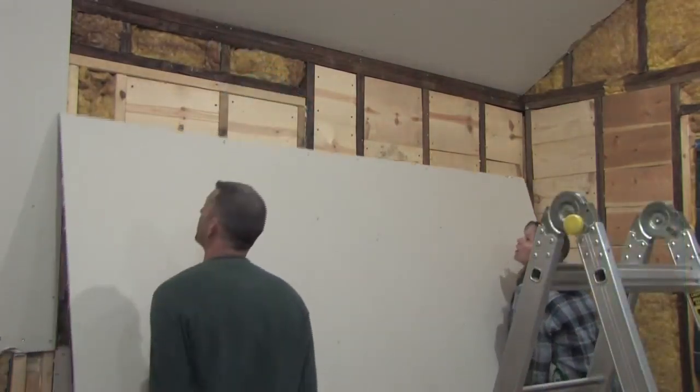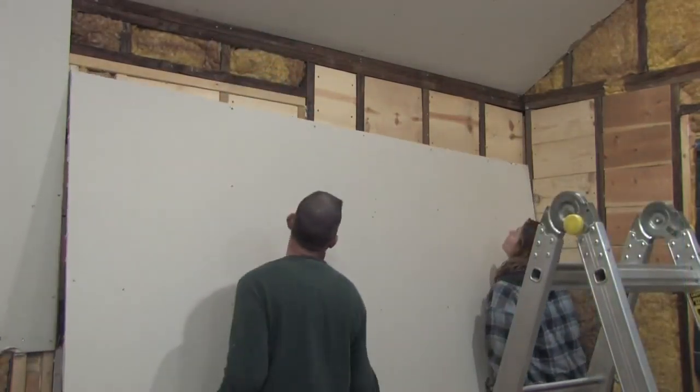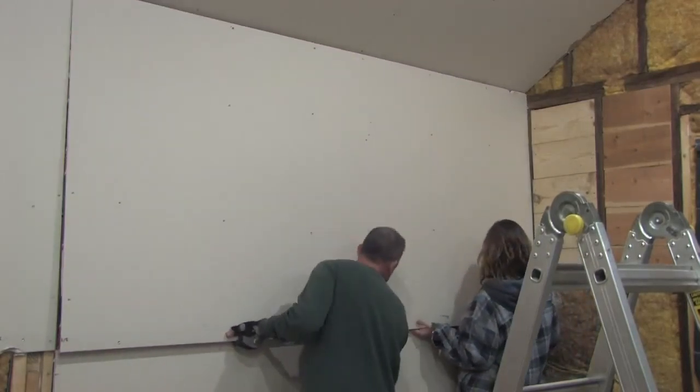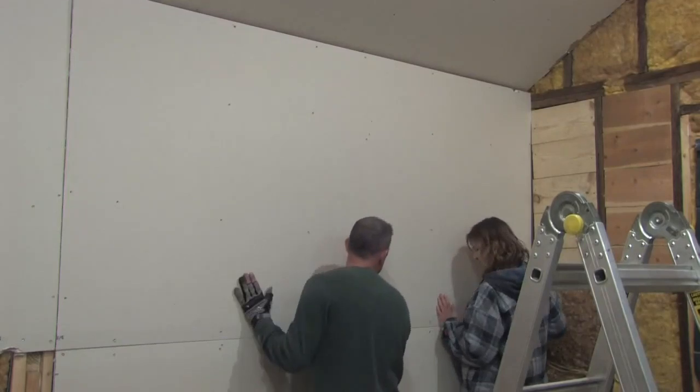In case you missed what we were doing, we were putting backer boards up. The backer boards make hanging cabinets easier. No matter where you put the screw to secure the cabinets, you will hit wood. Without them, you will have to make sure you hit a stud.